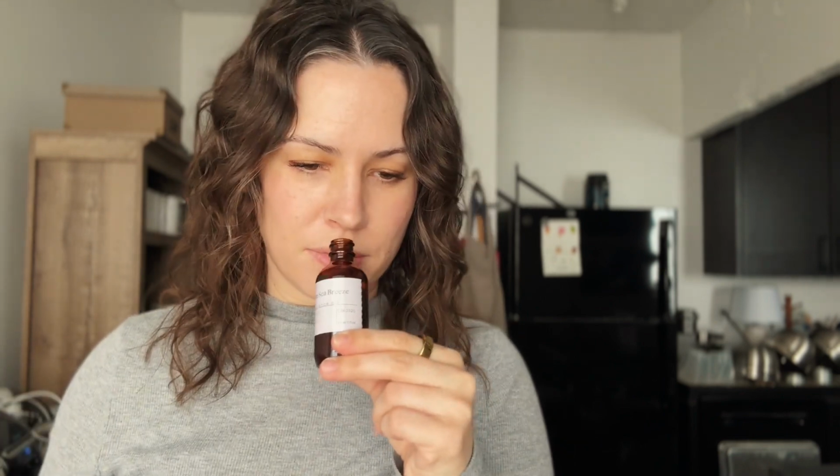I feel like this is definitely drifting into what I was talking about, where it just feels a little bit too sweet. That lemon is feeling very strong. I think if someone's looking for something that they want to smell like the ocean, that's a great option because it is a really bright, clean scent.